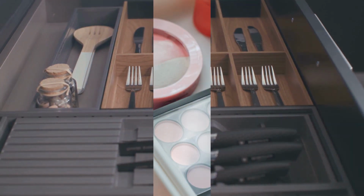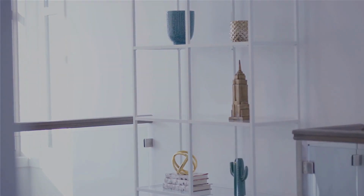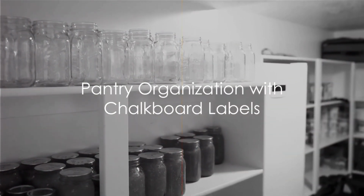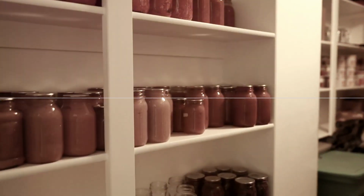Everything has its place. Over-the-door clear shoe organizers are not just for shoes. Use them to store snacks, cleaning supplies, or beauty products. An instant space saver. Chalkboard stickers and a chalk pen are your friends in the pantry. Label your jars for a chic, organized look and quicker ingredient finding.